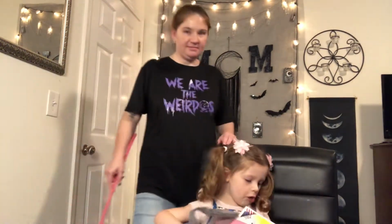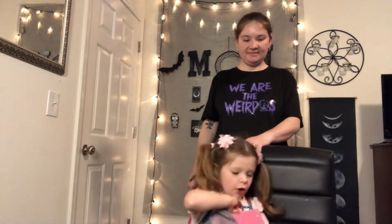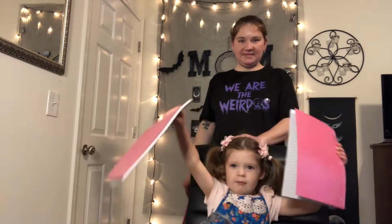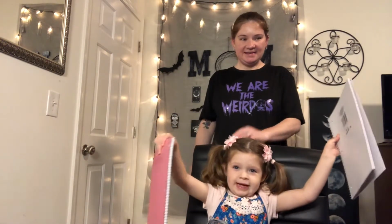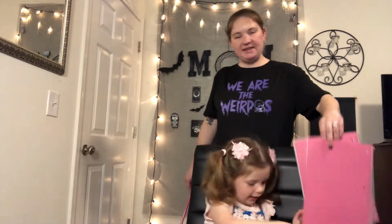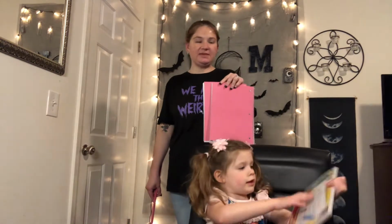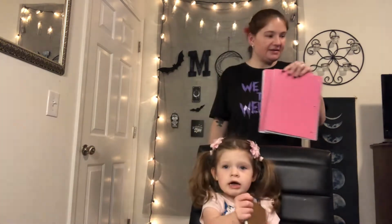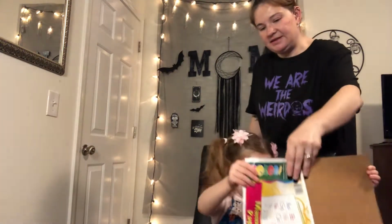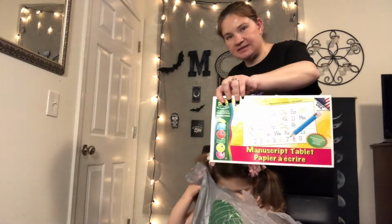So we got one giant notebook desk. We actually got two. One for mommy and one for me. So these are notebooks. It's hard to find these if you're looking for pink notebooks. Sometimes Staples has them. Little Dollar Tree had them today. It has plain pieces of paper. This is for you to learn how to write your ABCs.